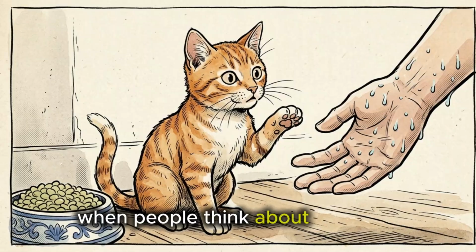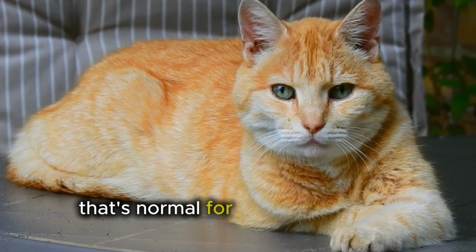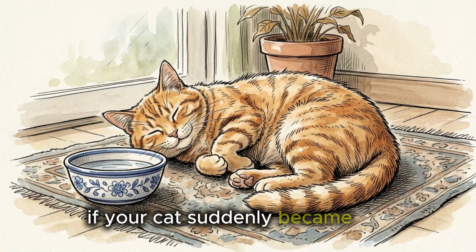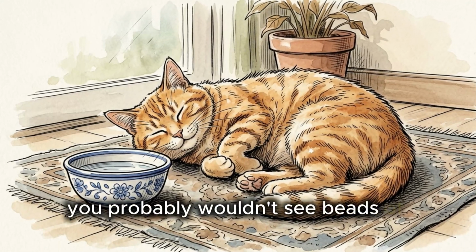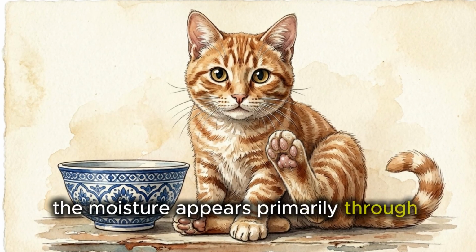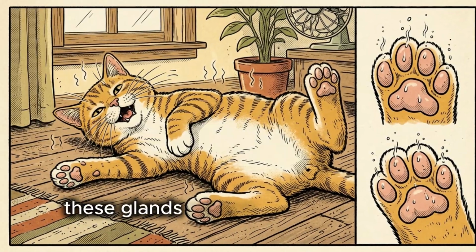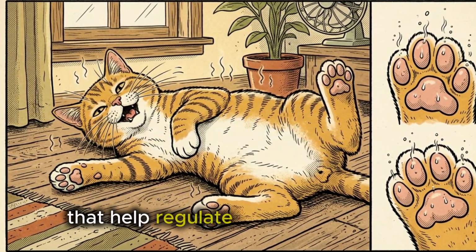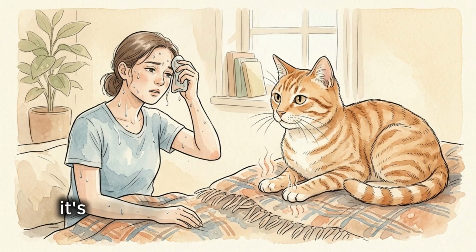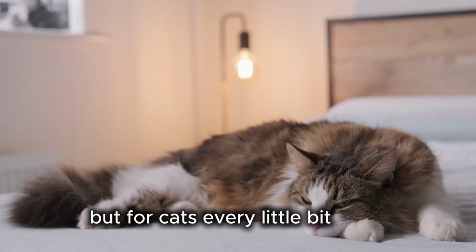When people think about sweating, they imagine moisture appearing across the skin. That's normal for humans. But cats evolved differently. If your cat suddenly became hot, you probably wouldn't see beads of sweat forming on their fur. Instead, the moisture appears primarily through specialized sweat glands located in the paw pads. These glands release tiny amounts of sweat that help regulate body temperature. It's not a large cooling system. It's actually quite limited compared to our own. But for cats, every little bit helps.